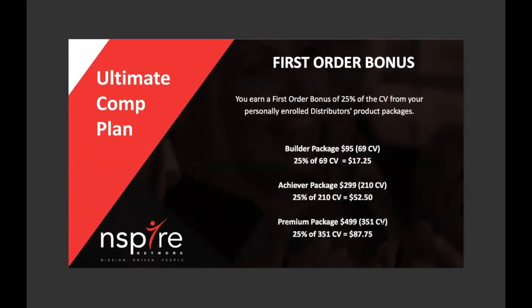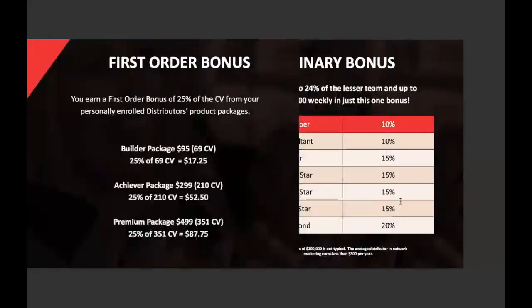That one is 351 CV. Okay, and if someone that a distributor enrolls under you and gets this pack, you're going to receive a bonus of $87.75 on your check. Okay, so pretty cool. This is the second way that you can get paid through Inspire. Now let's go ahead and look at the third way.